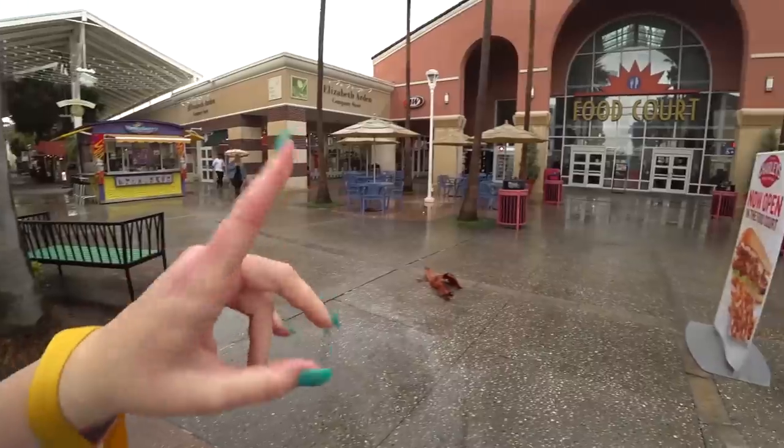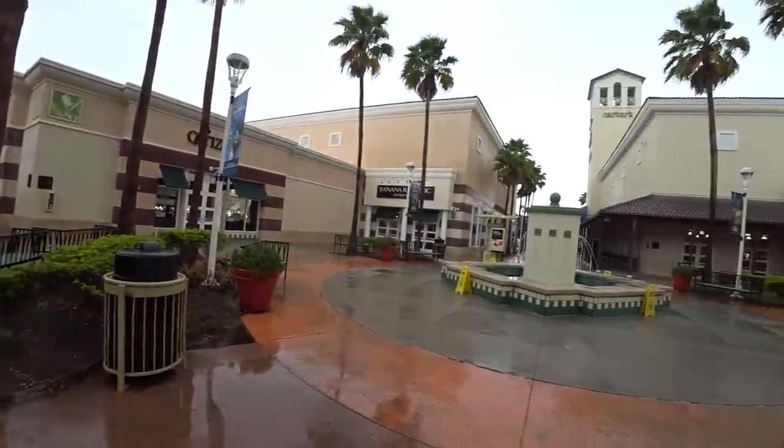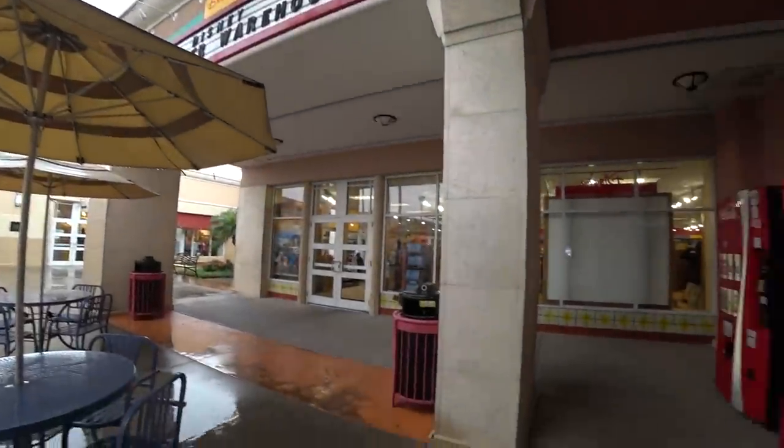So I'm at the Orlando Premium Outlet Mall near Disney Springs, and I'm looking for the Disney Character Warehouse, which is a Disney outlet store. I'm out here in the rain trying to find the Disney outlet because we're going to go there and shop. It's cold, wet, and windy out here, so I'm going to go inside.